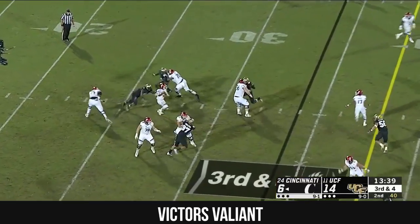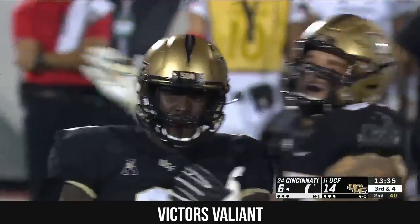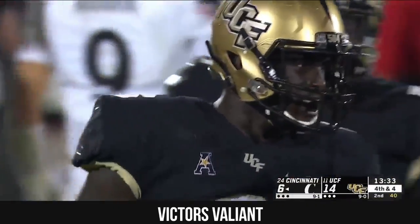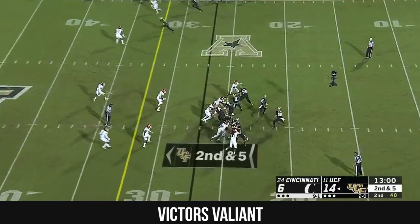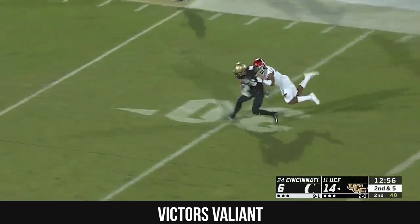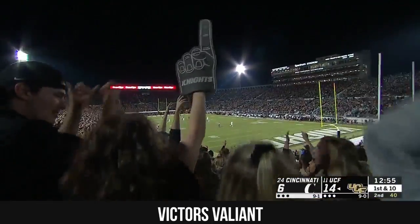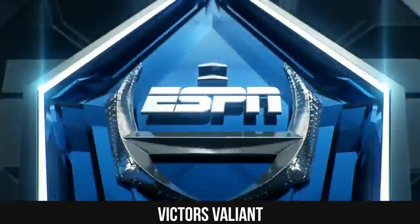Pressure again. Steps up, hit as he throws, incomplete. Brandon Hayes is whipping the O-line. It's about UCF being in those four receiver sets. Downfield shot. Milton slings it. Caught. Trey Nixon down at the 25. Man, he throws a great deep ball.